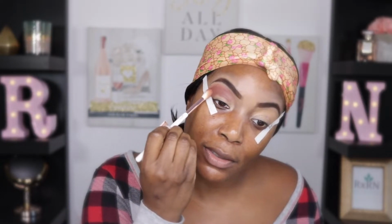And when you're blending, you want to tap a little bit. Now these shadows don't have a lot of fallout, which is great, and they are very pigmented. So you just want to go in and hold your brush towards the end lightly, and then go in circular motions like you're buffing something in. So you're just buffing your shadow in. Buffing and blending. You go in circular motions and then you go back and forth.